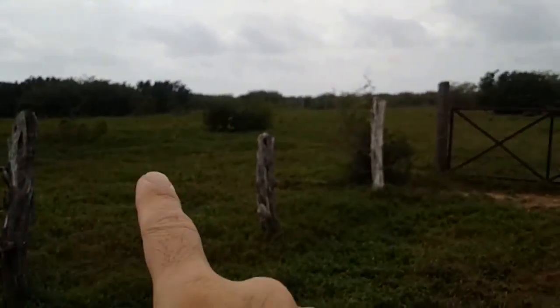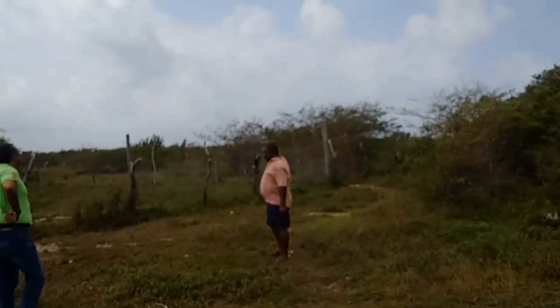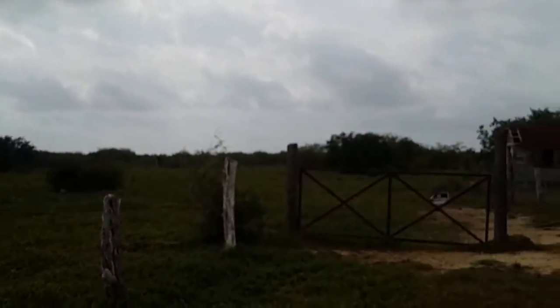So where's the best part of the site, you think? This is kind of the one side of the site, which would be suitable. So this would be the northern side of the new road. And on the other side of the new road will be another suitable area.